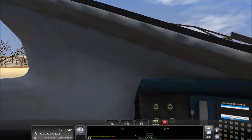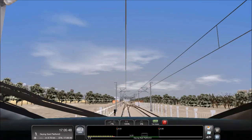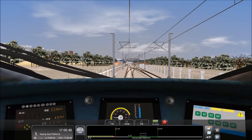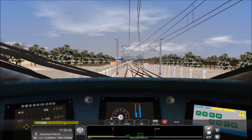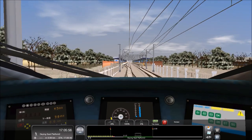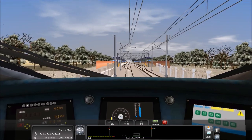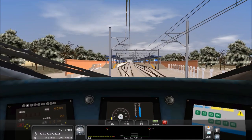And obviously you've got the signalling system, scenery, AI, stuff like that. It's a third-party route, and third-party routes do tend to be a little bit busier than your average routes. So your third-party routes tend to be a little bit more busy and frame-rate heavy. But that doesn't mean it's a bad thing, because JustTrains make some amazing stuff. They really do.